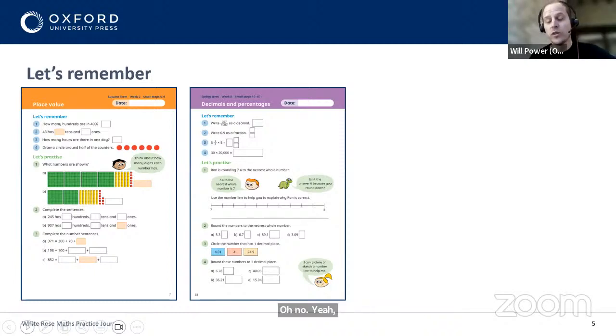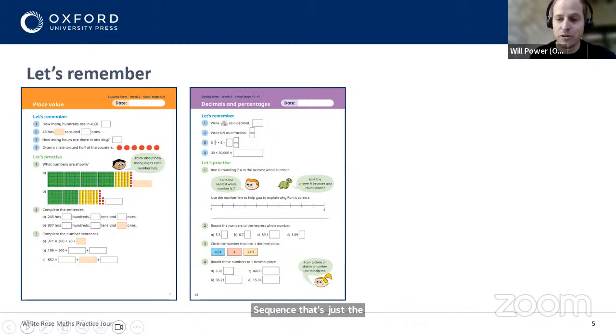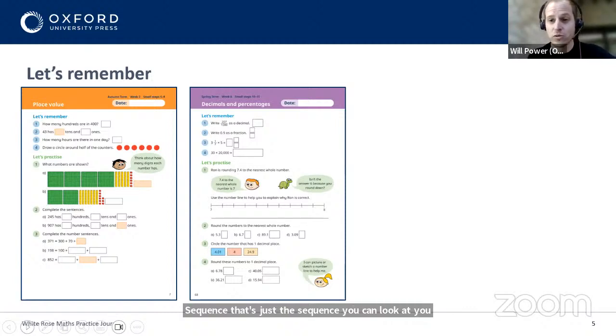Yeah, because there's nothing to stop any publisher publishing things that follow the White Rose sequence. That's just a sequence you can look at, you can download. But this is the only product that's actually written by the White Rose authors and is endorsed by White Rose. So that absolute alignment and care against the White Rose curriculum, which is the most popular, the best curriculum in the UK, you will only find it in this product.